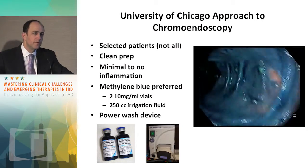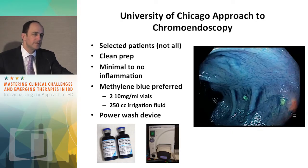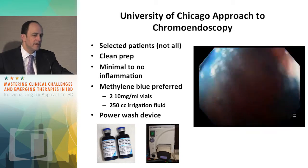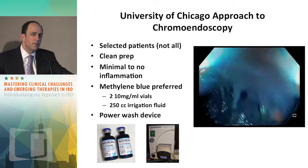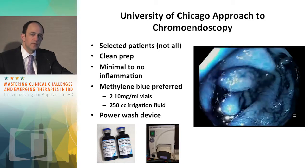At U of C, our approach currently is for selective patients. If you refer someone to me who's had previous dysplasia, I will use chromo when I go back in to try and make sure I'm seeing what's there and finding things that you might not have seen. Or if you're learning chromo and want to do it, I would say you identify specific patients. It's very important that they be clean in terms of their prep. So I emphasize a split dosing prep for these people.